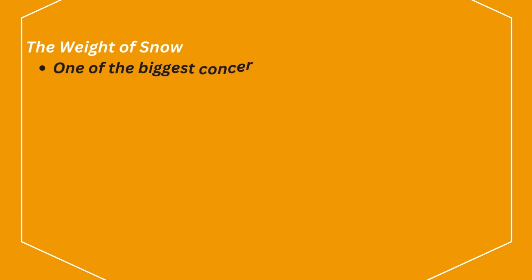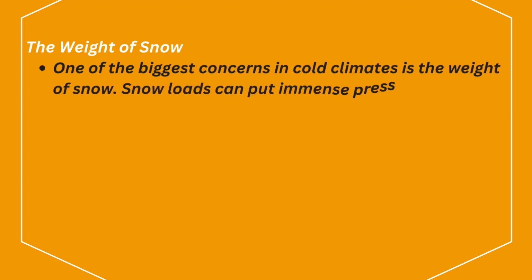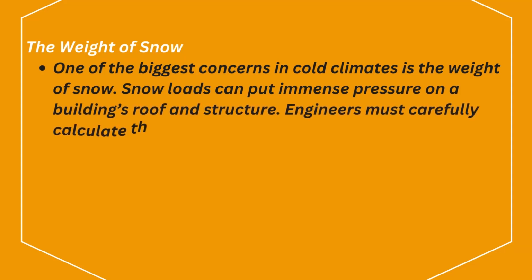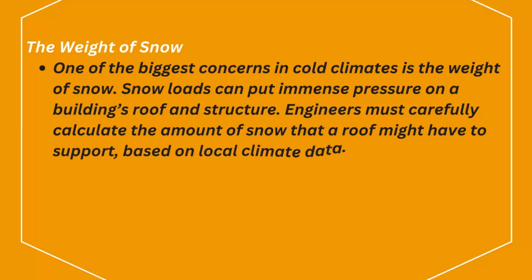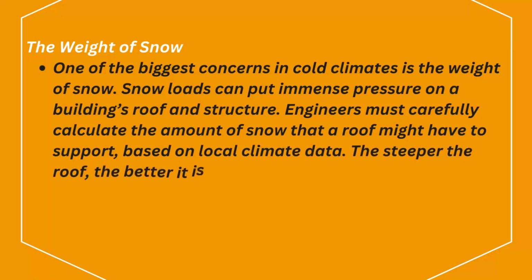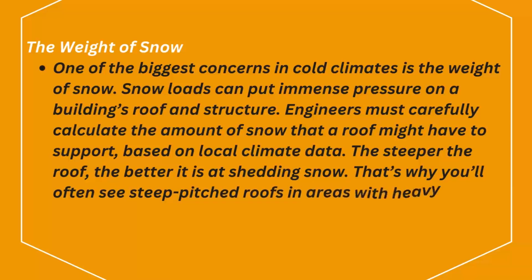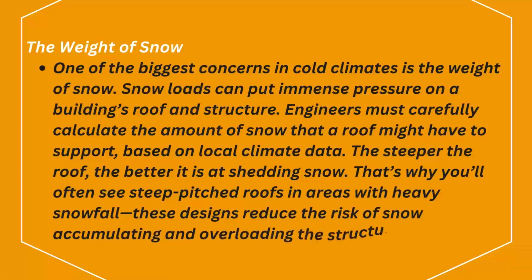One of the biggest concerns in cold climates is the weight of snow. Snow loads can put immense pressure on a building's roof and structure. Engineers must carefully calculate the amount of snow that a roof might have to support, based on local climate data. The steeper the roof, the better it is at shedding snow. That's why you'll often see steep-pitched roofs in areas with heavy snowfall. These designs reduce the risk of snow accumulating and overloading the structure.